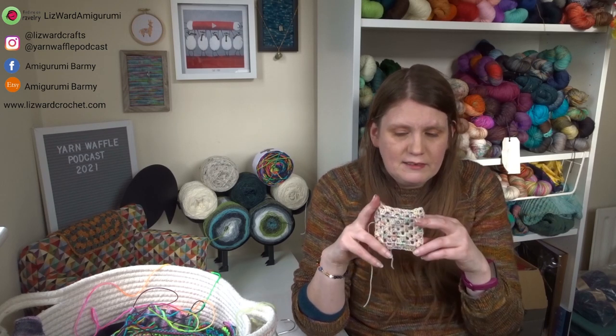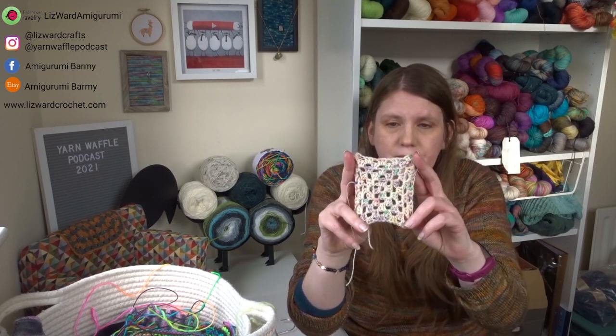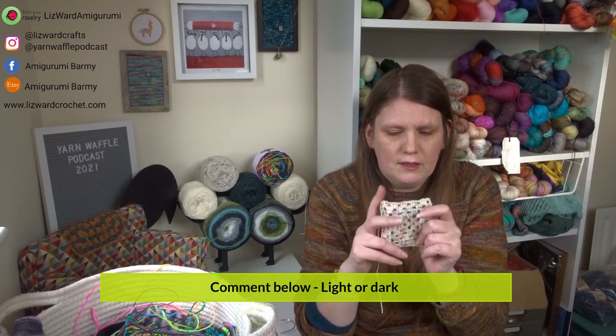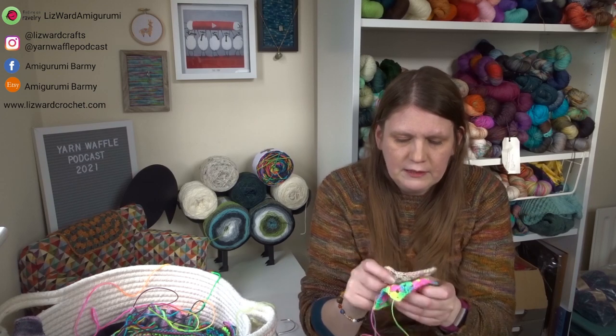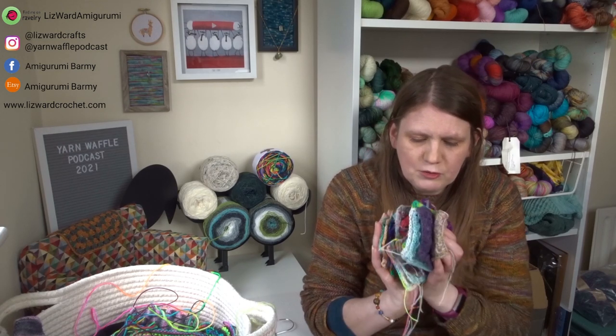What I haven't decided is whether to go light around the border or dark. So if you have any preference on that, please do leave me a comment, either light or dark, and majority rules. So we shall go with that for joining them together.